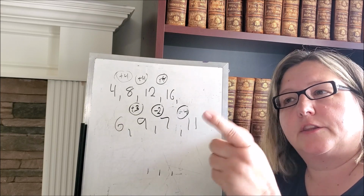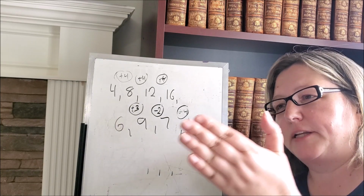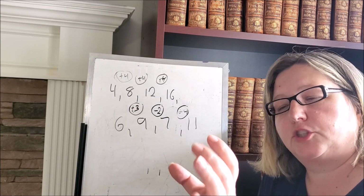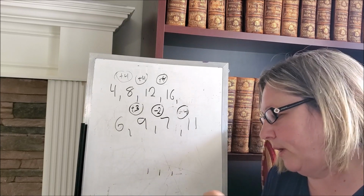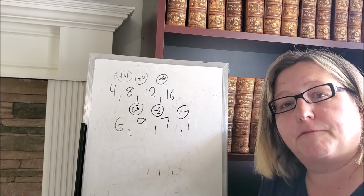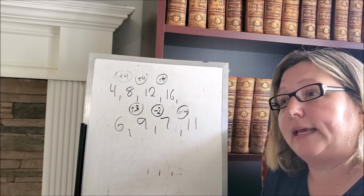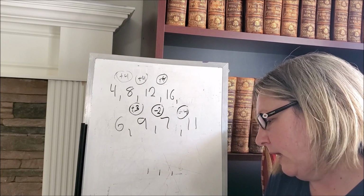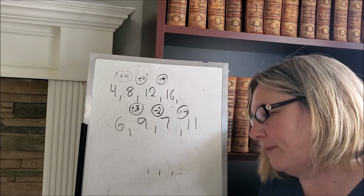Sometimes it's easy to look at the first number and go, okay, I'm adding 3 each time. But it's important to look at 3 or 4 numbers to really understand what a pattern's doing. Don't get in the habit of just looking at the first one and saying, great, I got it. I know what I'm doing. Because it may be a funky pattern, a weird pattern that goes up and down, may go adding and subtracting or multiplying. Okay?